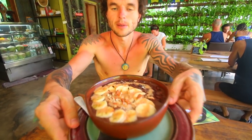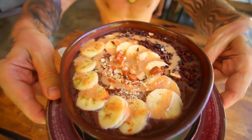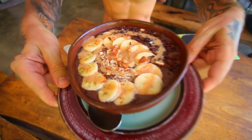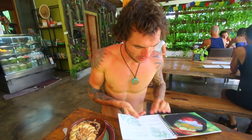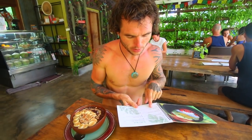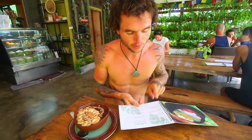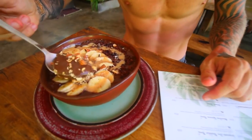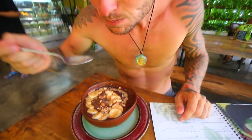My first dish has come out, which is this bowl of sweet goodness, a smoothie bowl. This is called chocolate almond powder. It's got almond milk in, raw protein, banana, raw cacao, coconut syrup, topped with almond butter, almonds, raw cacao, bee pollen, but I got the bee pollen mix and vegan, so I didn't want that. We'll give this a try.